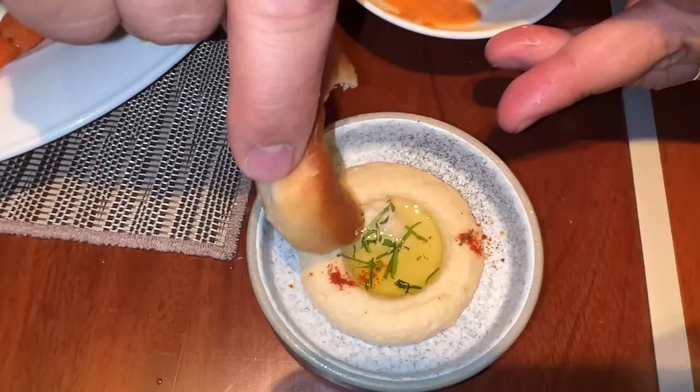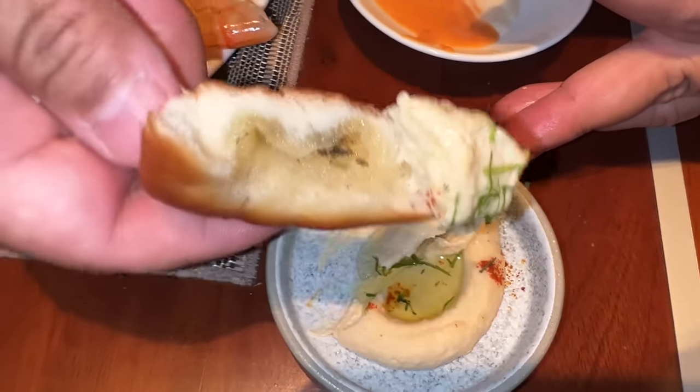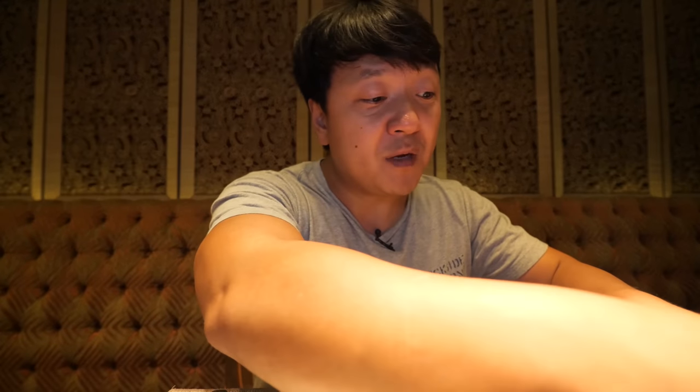Fresh flower crab. The meat of this crab is so delicate, it's almost creamy. And finally, some bread to eat my hummus with. This bread is good, and this hummus is really good. That was a dynamite first plate of food.